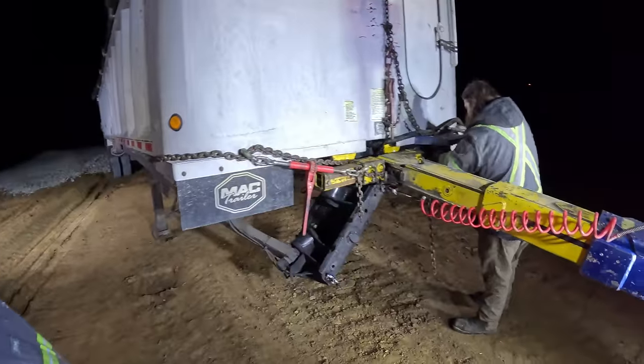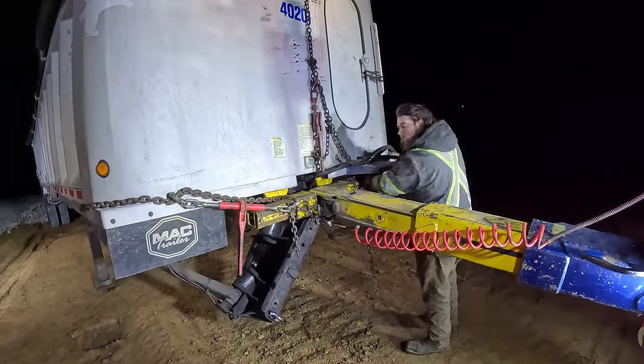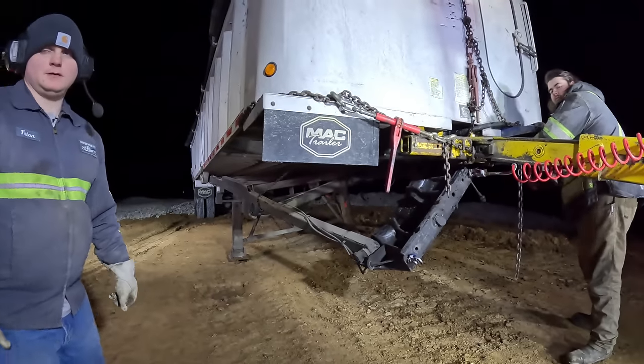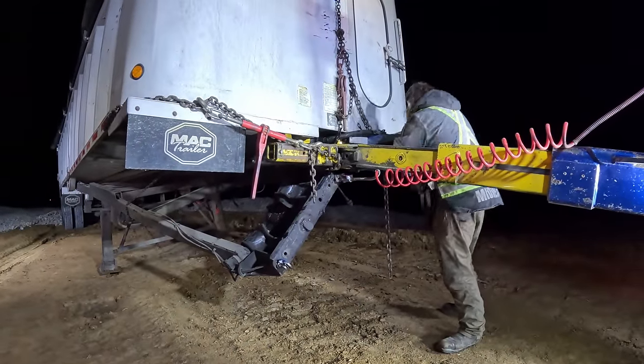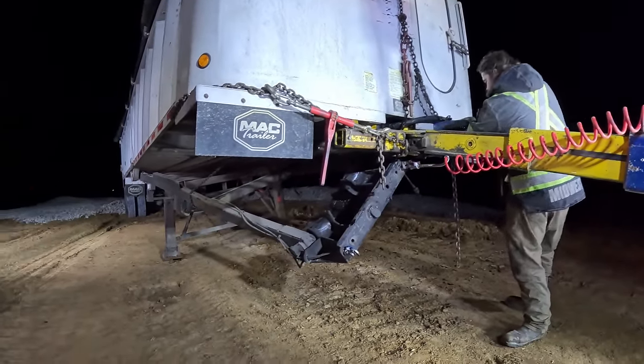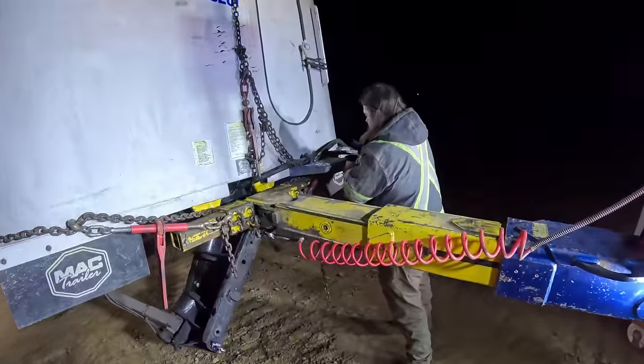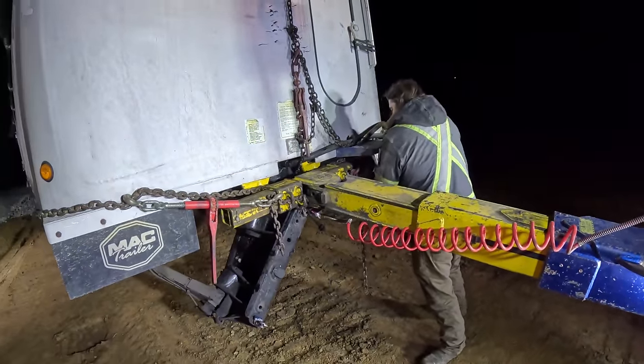Coming out. I'm gonna stay close enough to where I can still lift if I need to. How to get it all hooked up and safe, but it's gonna be a slow trip back to the shop.